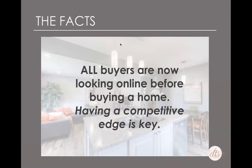Okay, so we know we are currently living in a different climate right now, and we've done many brokerage presentations in the past, obviously face to face. And with this slide, it used to say over 90% of buyers look online before buying a home. Well, we know now that we can safely say all buyers are now looking online before buying a home. So having that competitive edge is definitely going to be key to set you above and beyond the rest of the competition.